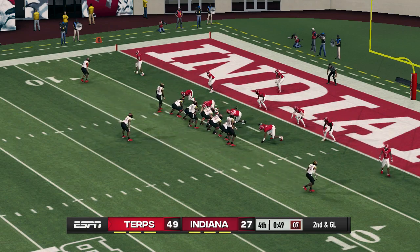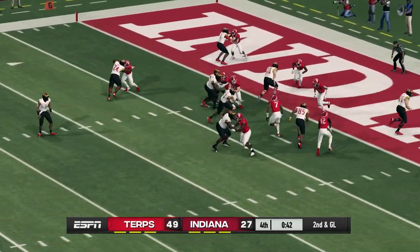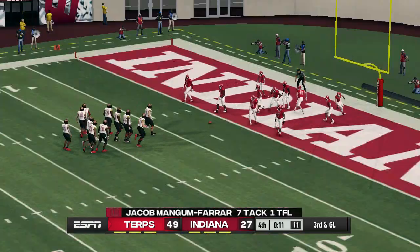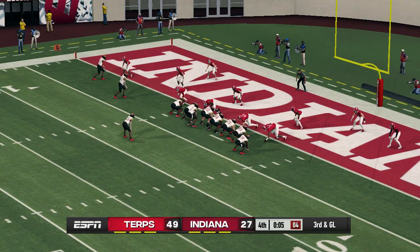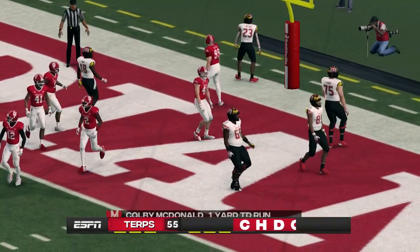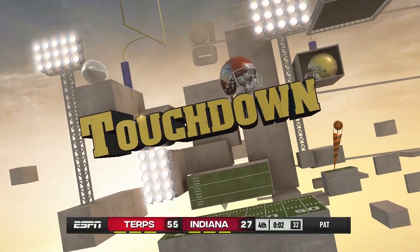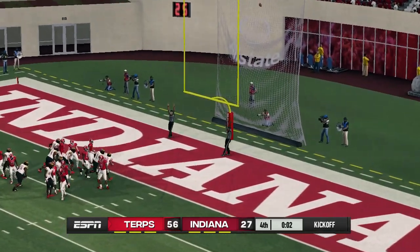And this is the 12th play of the drive. For extra yardage. The defense backed up into their own end zone. It's third and goal from the one. Touchdown, Terrapins. Score here late in the fourth quarter, but all it does is add to the blowout. This one's over. He splits the uprights with the extra point.